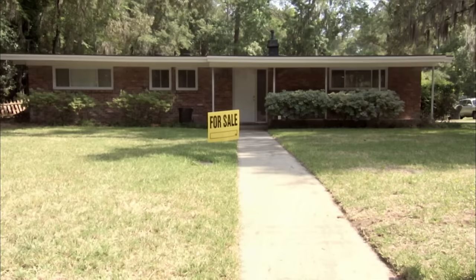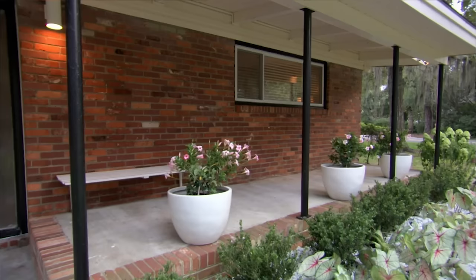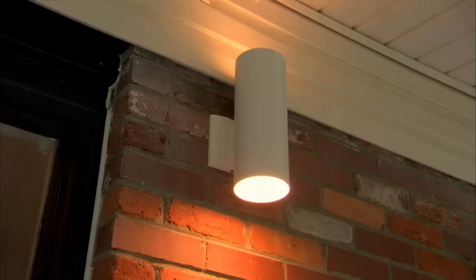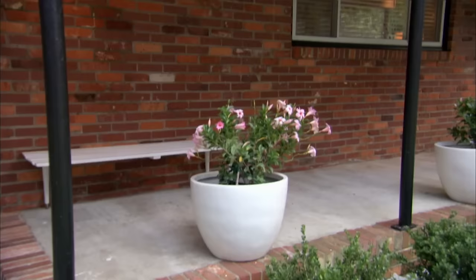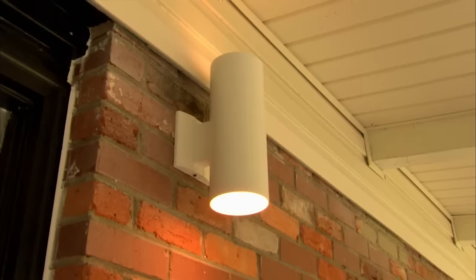I'm just in shock. Remember, buyers were just not even coming through the door. And now they're going to drive past and it looks well-maintained, it looks presentable. Oh my God, I cannot believe just how everything's changed. So look, we've got brand new shrubs, brand new flowers. Oh, look, we have a bench. I'm so excited. And you've got your new white outside lights matching the door.